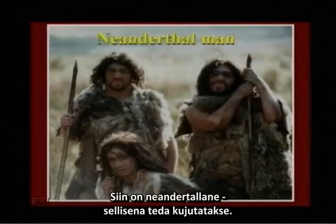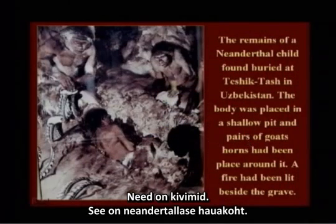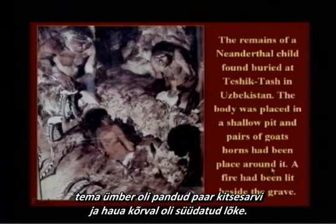Here's Neanderthal man. This is how they depict Neanderthal man. And these are the rocks. Here is a Neanderthal grave site. Remains of a Neanderthal child found buried at Teshik-Tash in Uzbekistan. The body was placed in a shallow pit. Pairs of goat's horn had been placed around it. A fire had been lit beside the grave.